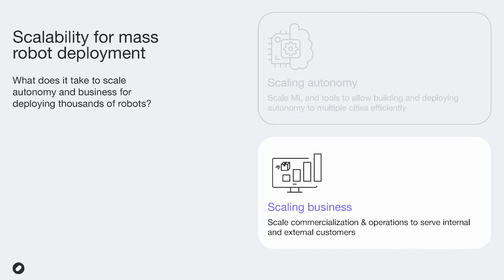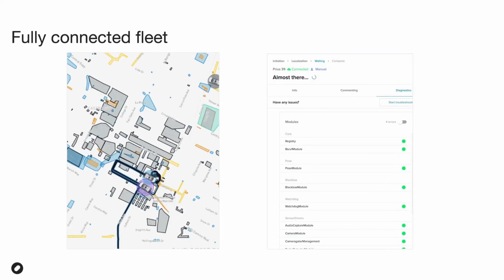We're equally proud of the software that we have built to support the operation of our fleet and our business. We talked a lot about making the bot drive itself, but there's a lot more to operating a fleet than driving. We have designed our third-generation bot to be operated and maintained remotely with minimal human touches.